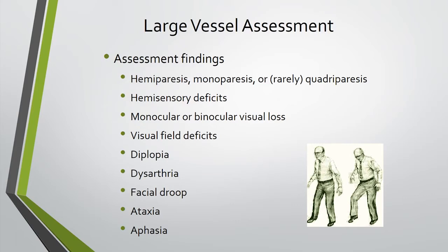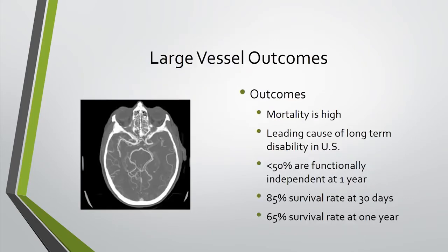When you guys pick up people with a large vessel stroke, you're going to see a lot of the same symptoms as with the small vessel. You're going to have the hemiparesis, or maybe only one arm doesn't move, maybe all four are weak or not moving. These people are usually going to have more visual deficits. They'll have the speech difficulties, more of the facial droop, and the aphasia.